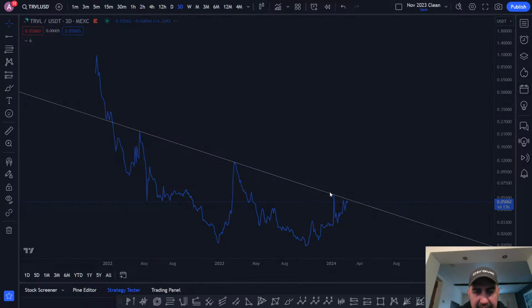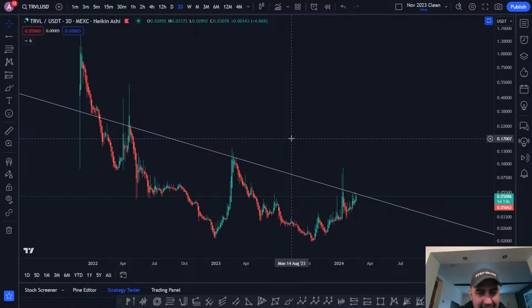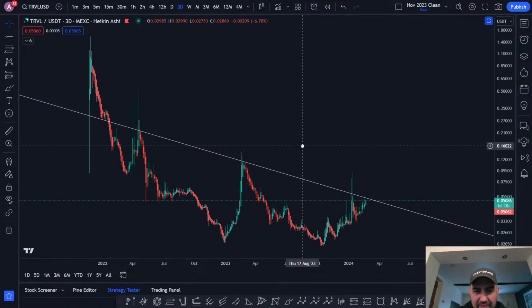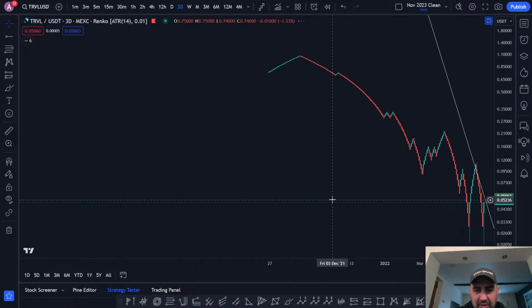Sometimes I have a look at these other candles. I have no idea what they mean. Can't really tell. Heikin Ashi, Renko.